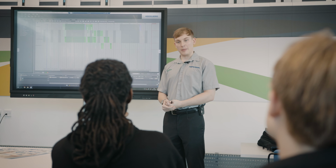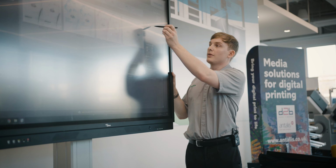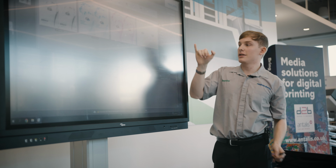We've taken on an apprentice through Learn2Print, Connor, but one of the key elements in that is he needs to be able to present to our customers. So today he's given a full demonstration and presentation of our digital software and our digital presses.